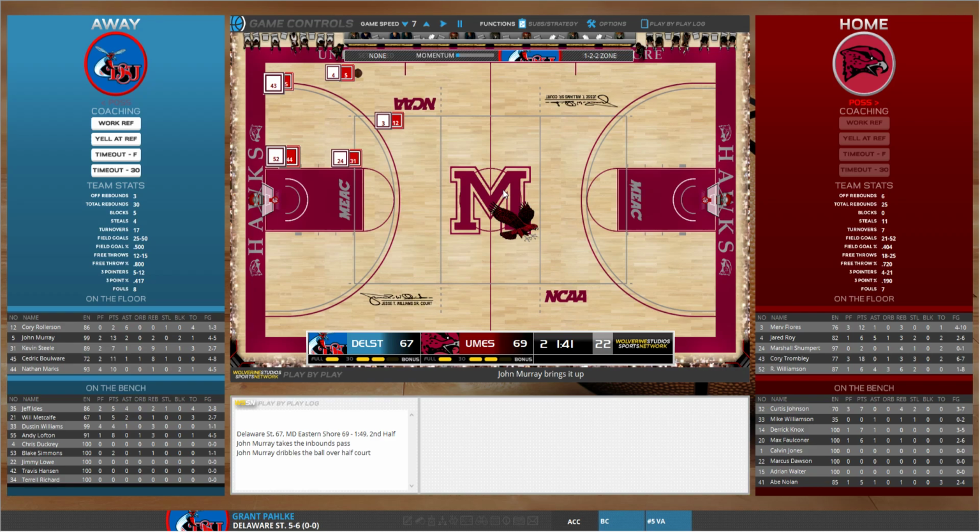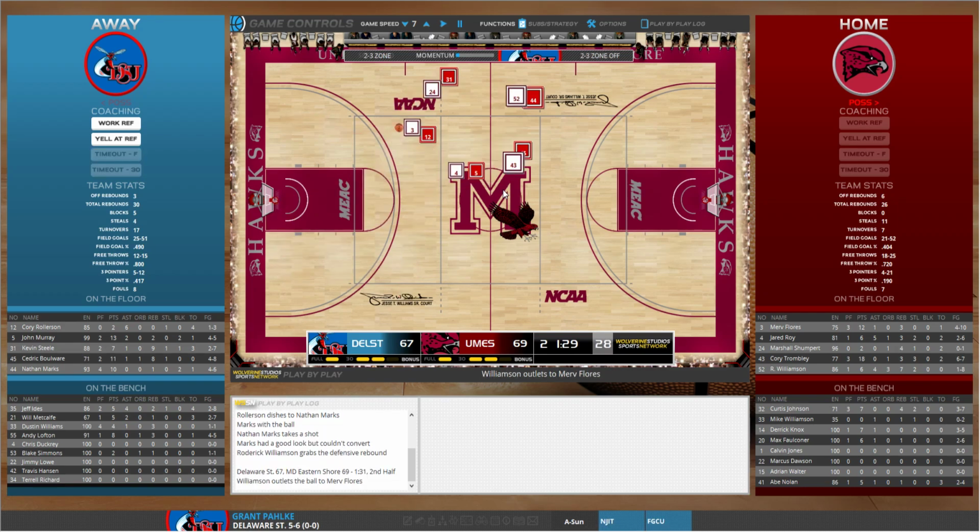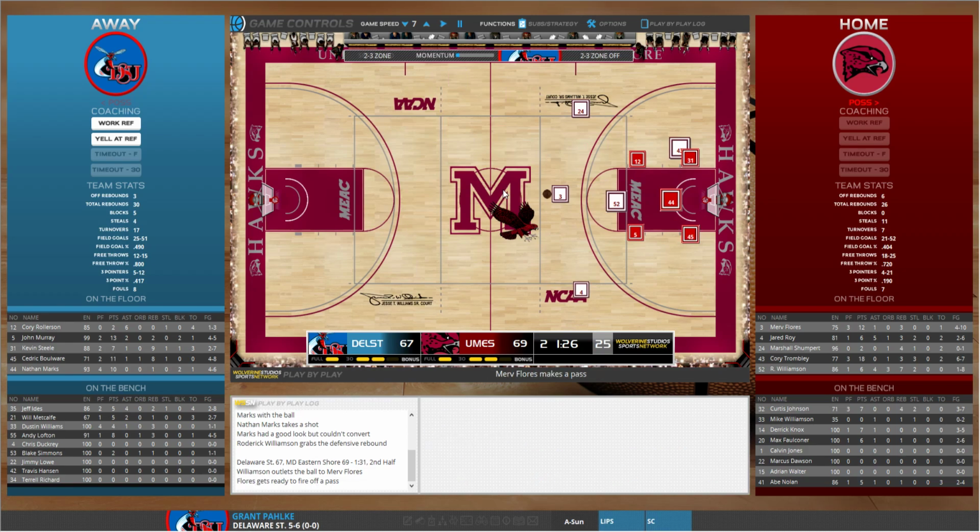Alright, Murray inbounds the ball. Murray brings it up, top of the key. Murray passes to Rollerson, right wing, or right corner, over to Marks, left wing. Marks takes a long 2. He misses. Williamson with the rebound. Flores brings the ball up, over to Williamson at the 3-throw line. He passes to Trombley on the right post.